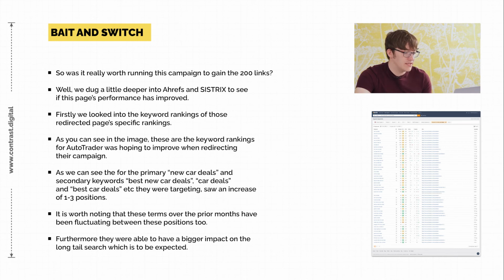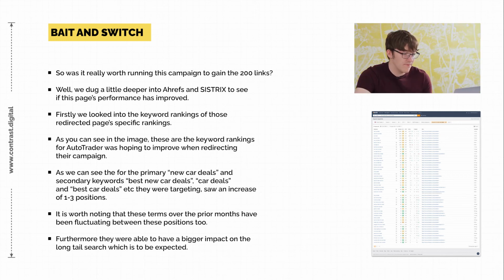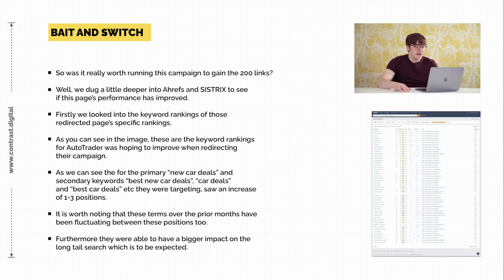So we dug a little bit deeper into Ahrefs and Systrix to see what actually happened. And we can see for the primary term, new car deals, and secondary terms, that they did increase their rankings into positions 1 to 3. That screenshot there from Ahrefs goes into that a little bit deeper. The only thing to mention is there were a few fluctuations between these rankings over the prior months.